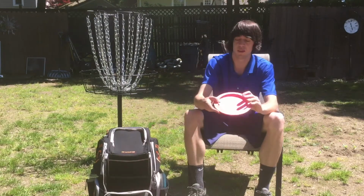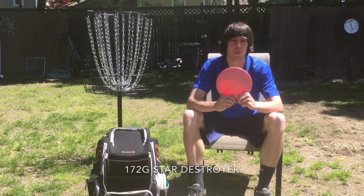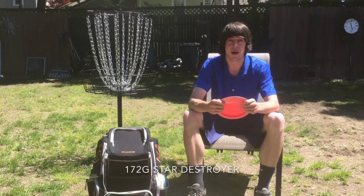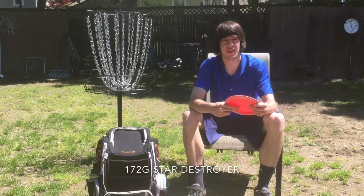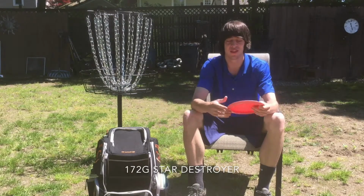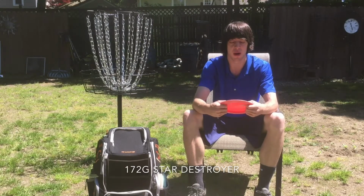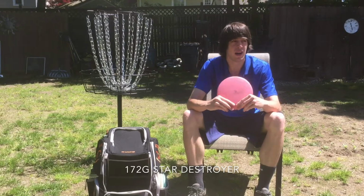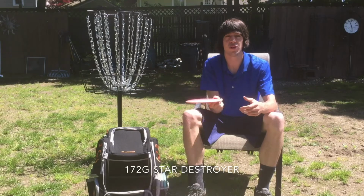And my last disc in my bag is an Ice Bowl Destroyer that I had won in a player's pack from a tournament that I played in February a couple months ago. This is my go-to flick driver, not for max distance, because I don't really do max distance on flicks. I can get a flick up to about 400, 420 maximum if I want to, but this is by far my go-to flick driver, and it just feels so comfortable.